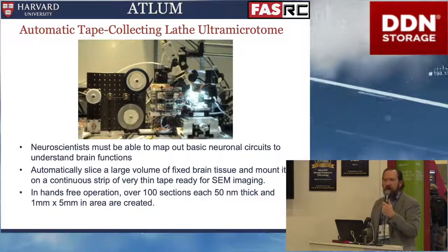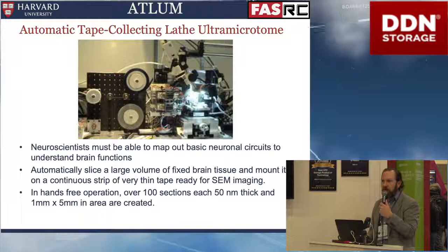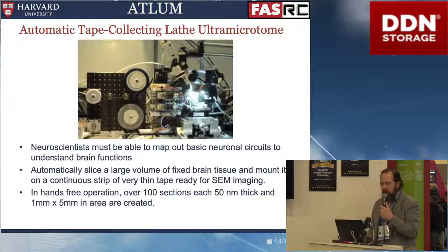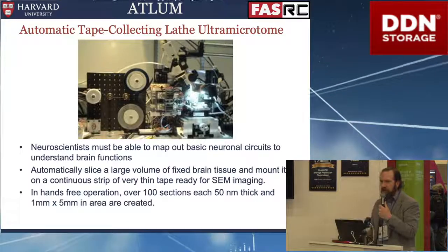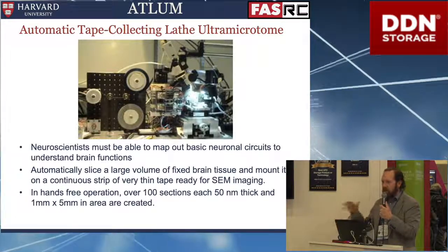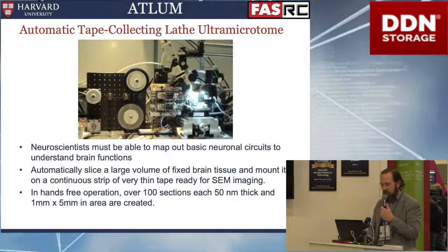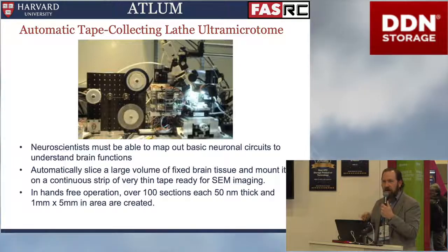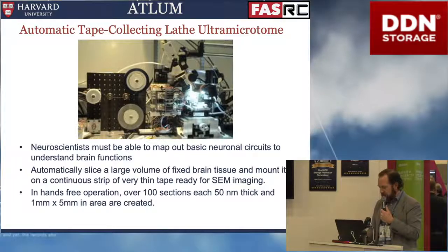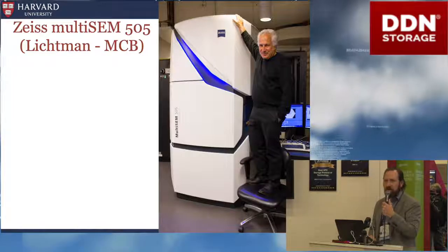So then after all of that learned behavior, after we've recorded the thoughts, and we understand that those thoughts probably go with these behaviors, we take the subjects, and they unfortunately get terminated, because we want to continue to do science with them. And then what happens is the actual brain tissue gets chopped up into 50 nanometer thick slices, automatically deposited on some film. And then that film gets run to a multi-scanning electron microscope.